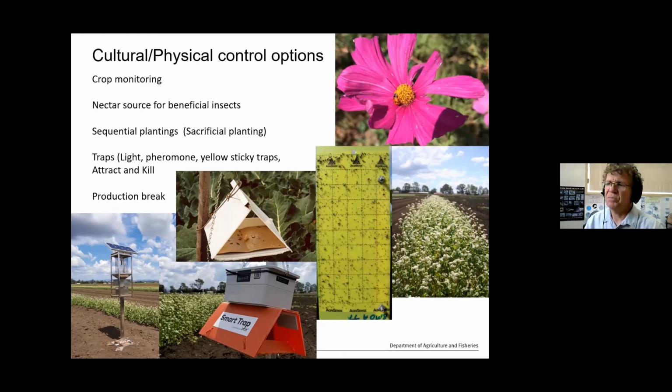And then production breaks. Up here in Queensland, we generally had a 3-month production break over summer. And this helped reduce the diamondback moth pressure for the start of each growing season. So that's something to consider where you are. It may be useful. Try it out, see how it goes.